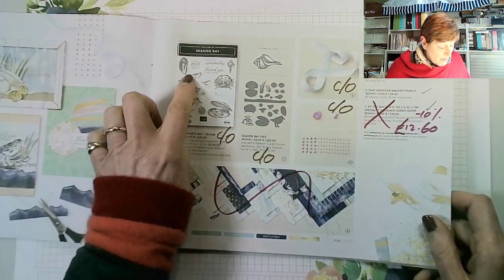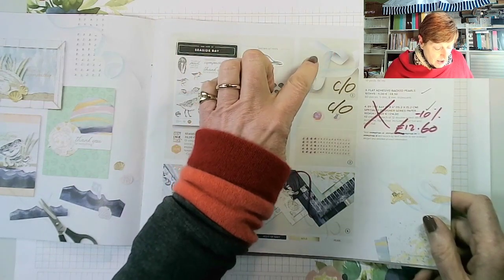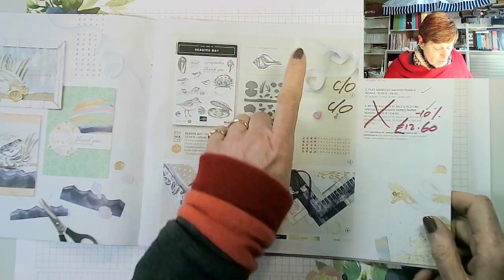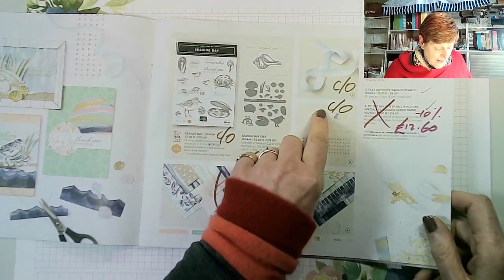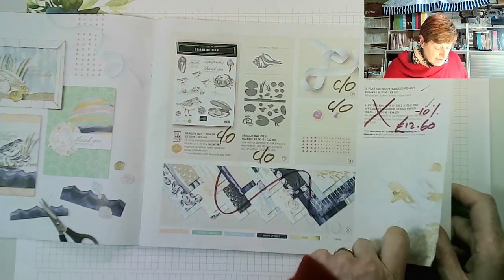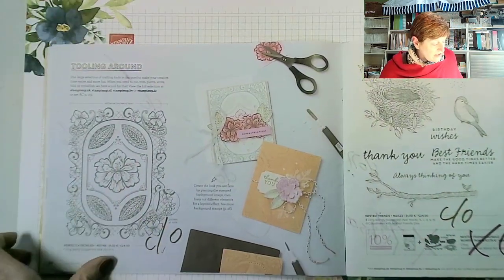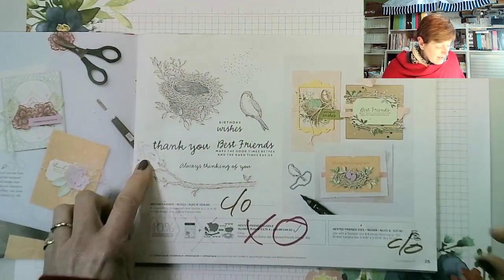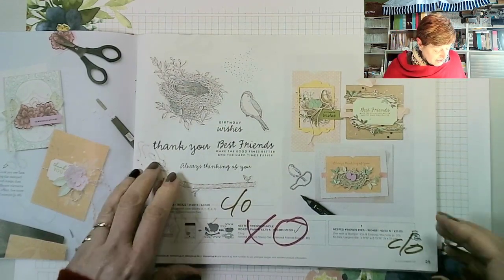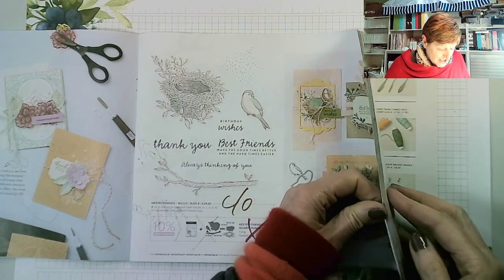Seaside Bay stamp set and dies are staying, but not as a bundle. The Balmy Blue Variegated Ribbon and the Flat-Backed Pearls are staying. The paper has got 10% off at £12.60. The Perfectly Detailed stamp is staying. Nested Friends, which I only started using recently, is carrying over, hurrah! But obviously not as a bundle.